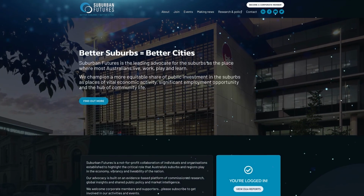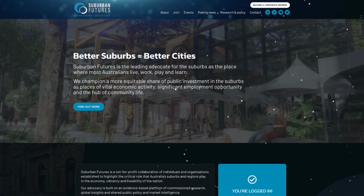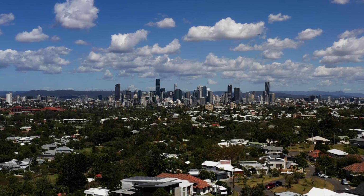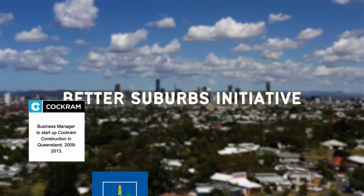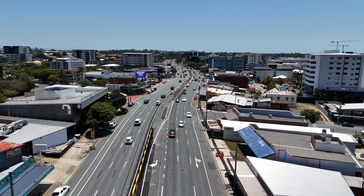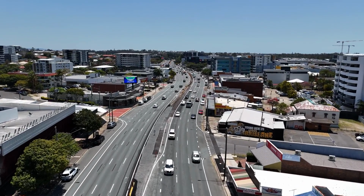Ross Elliott is the co-founder of Suburban Futures, a think tank established to highlight the critical role that suburbs play in the economy, vibrancy and livability of the nation. He is also the chairman of the Lord Mayor's Better Suburbs initiative and spent many years in leadership roles within the Property Council, so he knows a few things about improving local areas. I just really think that Chermside in the future, if we do fix that traffic, because it's an abomination that it's been allowed to go on this long and be so bad, it could be not a second CBD, but it could be a very significant business hub for the north side.